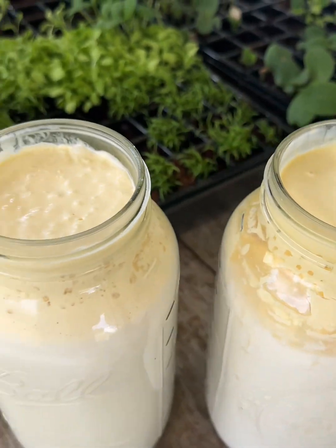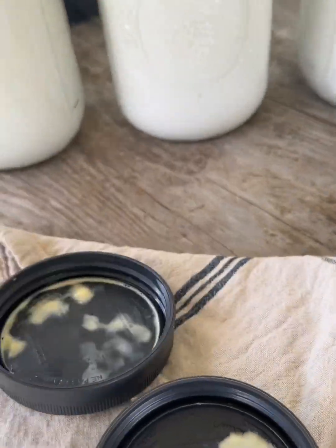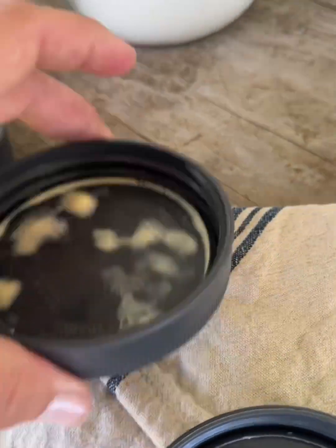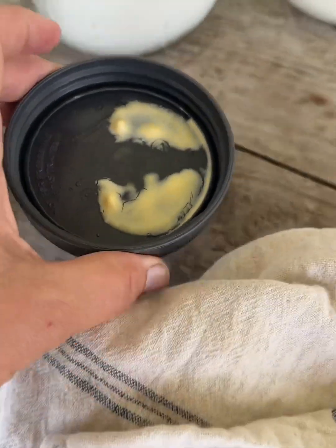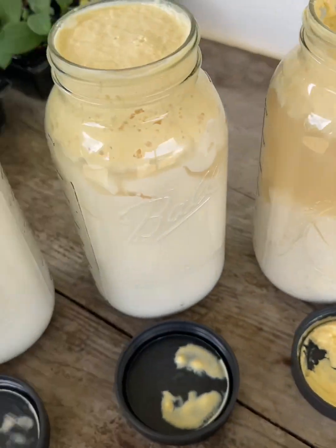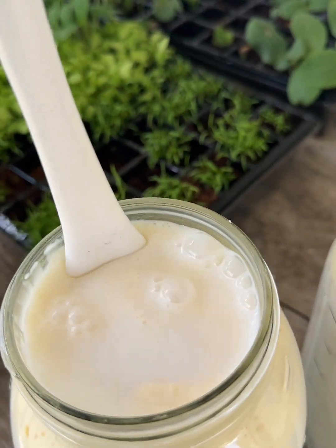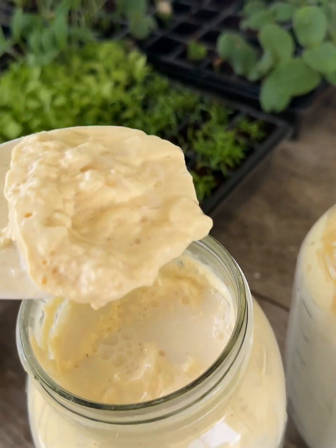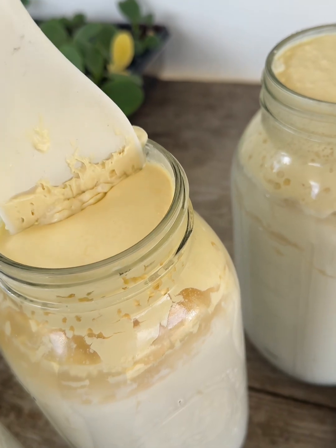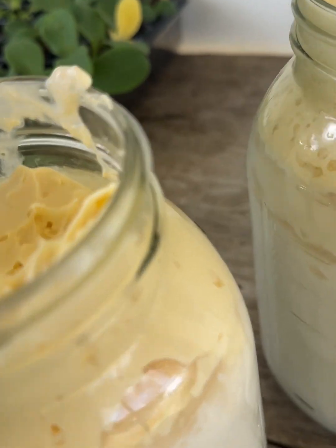I should have marked them. How rad is that? So you see the difference in the lids. This is lid 1. Where's the mold? Why is it not rotten? Because it can't go bad unless an outside icky gets in it. So let's stir it. Let's dip it. Wow. Maybe I made cream cheese without even trying. Full butter fat.